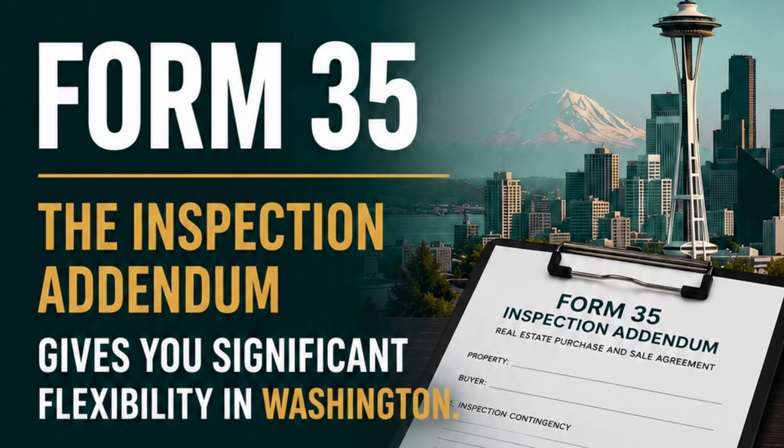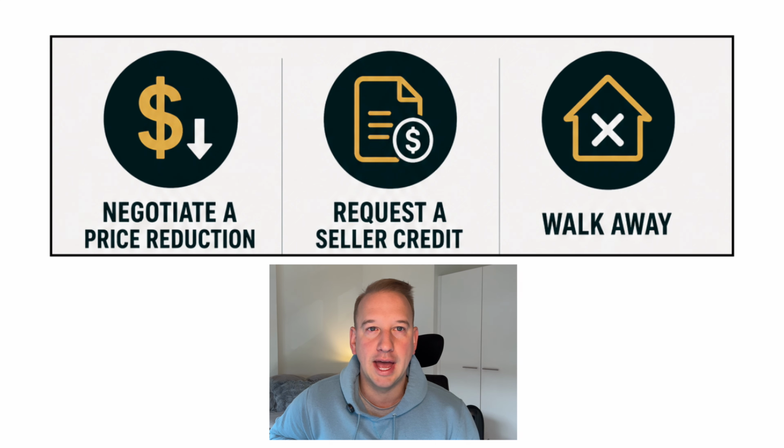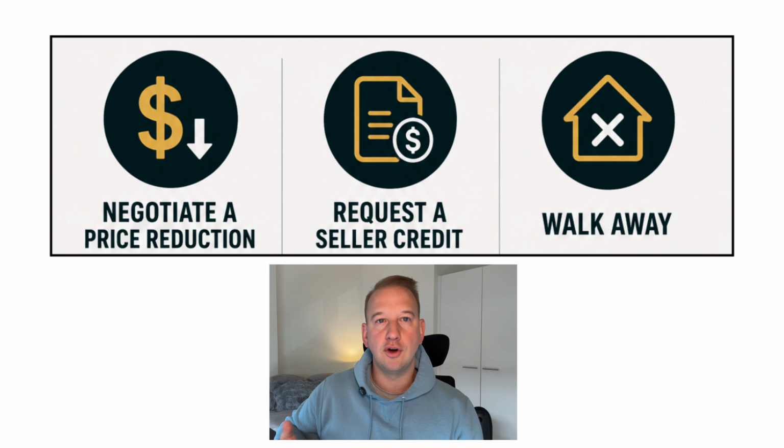The inspection contingency does give you significant flexibility in Washington. You're not just saying fix everything. You can negotiate a price reduction, a seller credit, or you can even walk away from the deal if the inspection reveals something that you don't like. So you do need to know your rights around this before you write your offer and know how the inspection plays in.